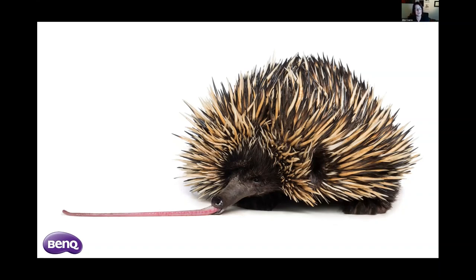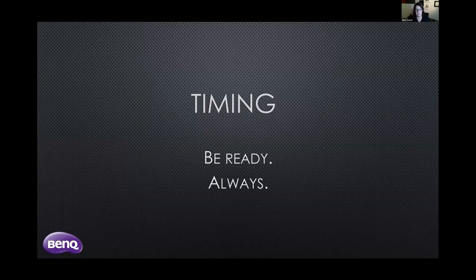She's recovered. Timing. You need to have good timing. You need to be ready always. Always be ready for what's going to come. You're anticipating it, but unless you push that button at the right time, you're going to miss it.